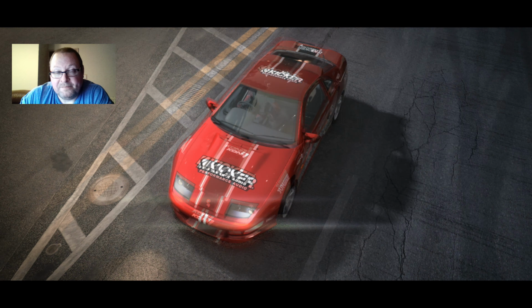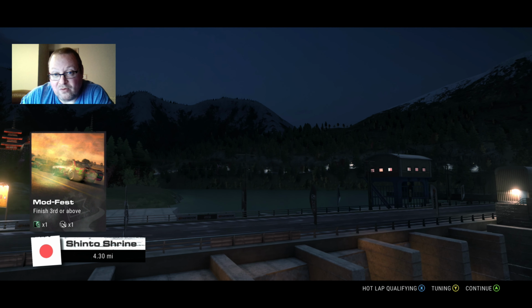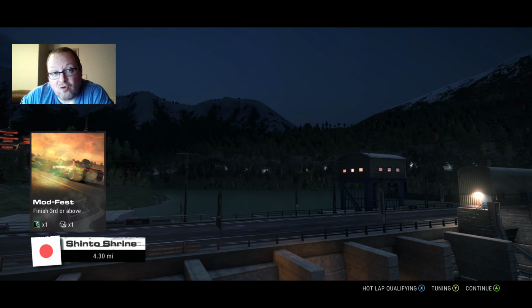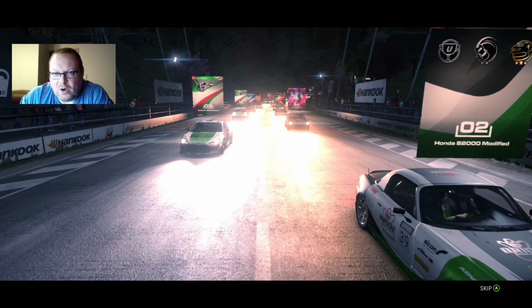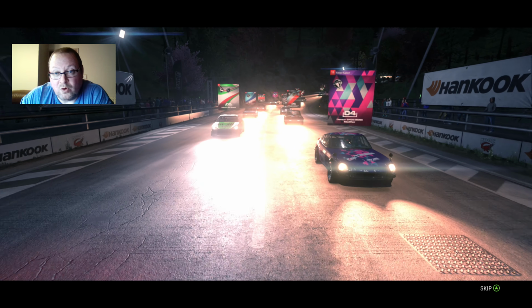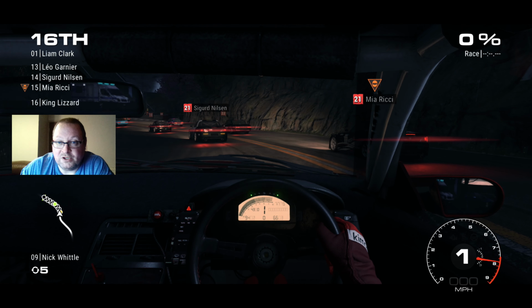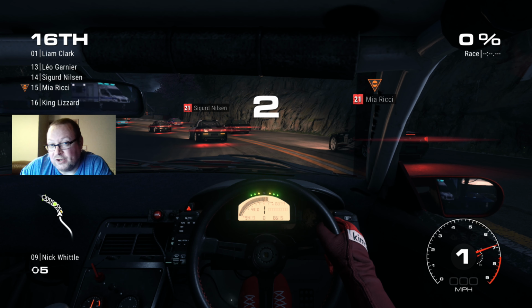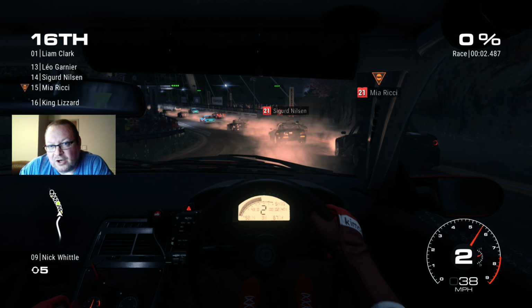Really tough races. So this is going to be interesting because I haven't driven this sprint variant. Now this is called Shinto Shrine, the circuit, and it's going to be quite a tough drive. It's nighttime racing as well, which is another reason why I wanted to put this particular series up on the channel, because it shows you guys some nighttime racing, which I don't think I've showed you yet. So I'm in car again.